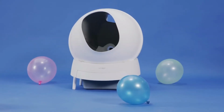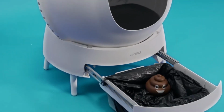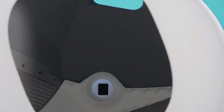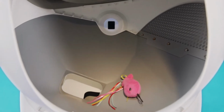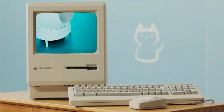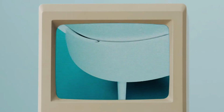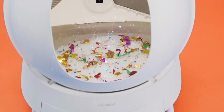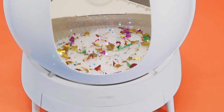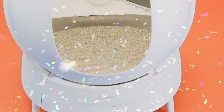Tell them what they've won, Bob. Well, it's a brand new Aimicat, an all-new smart self-cleaning litter box. It does all the dirty work, so you don't have to. Its smart sensors know exactly when it's business time. It then goes to work separating all those clumps and trapping them in a negative pressure sealed chamber. But that's not all. It has a removable carbon filter that scrubs the air clean, thus making sure there's a fresh, clean bed of glitter. Haha, I mean litter waiting for your little guy each and every time they enter.